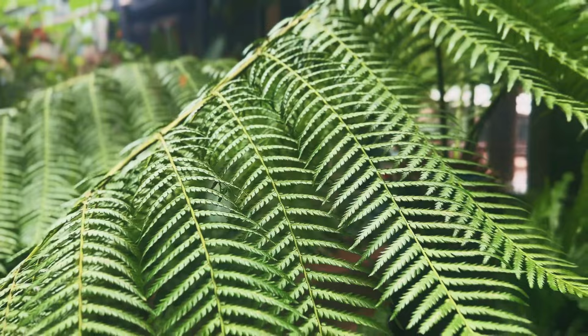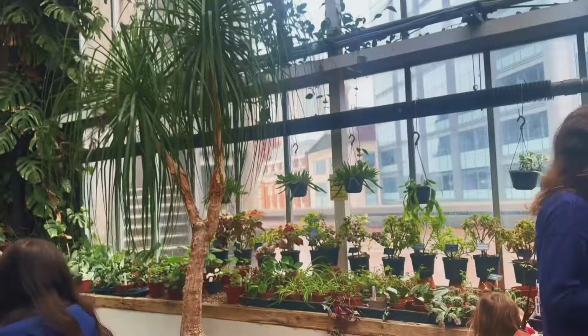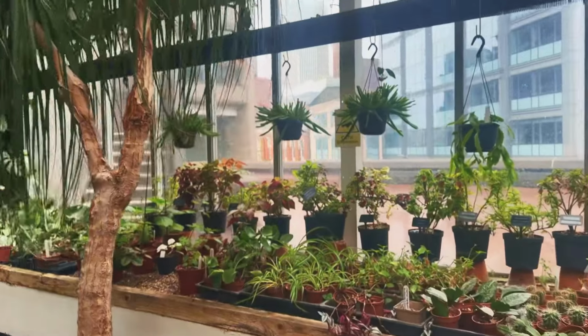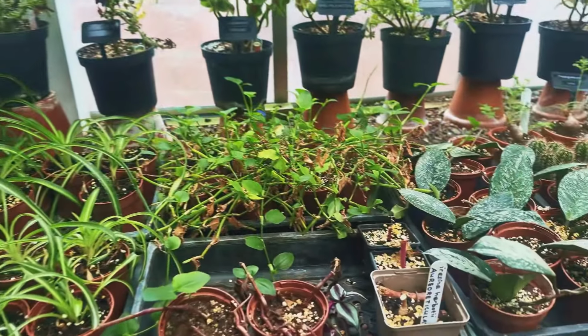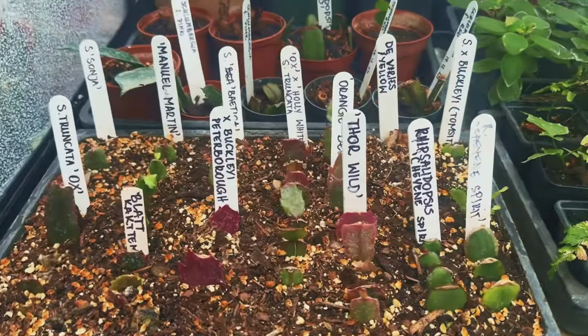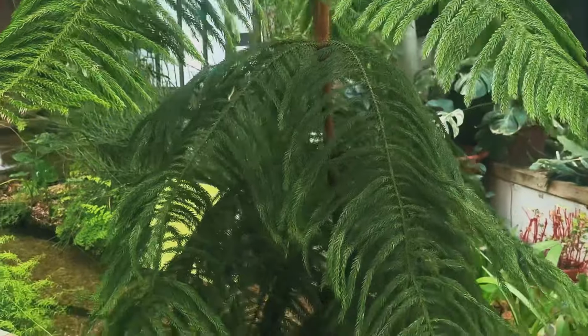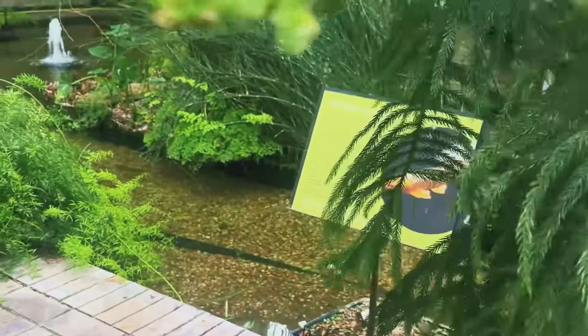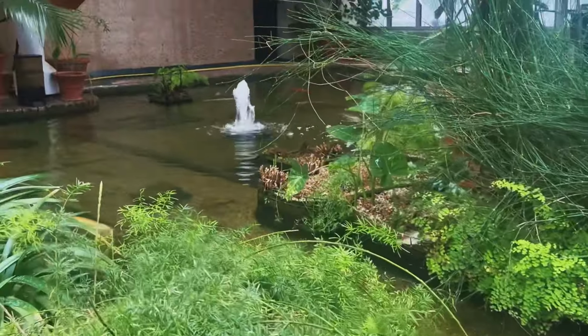So I have got some footage of the rest of the building, because the Barbican itself is a very unusual style of architecture. It's called Brutalism, and it's these huge concrete blocks essentially. And it's a real juxtaposition to have the central column with all this concrete and then these beautiful lush green plants.